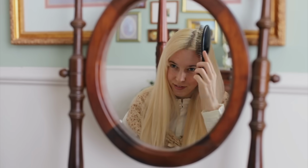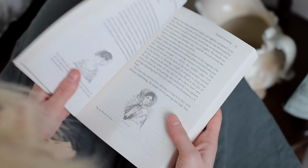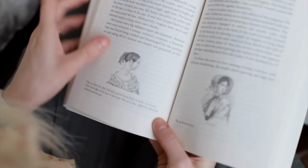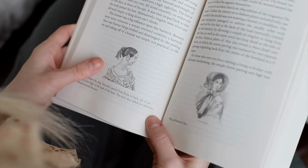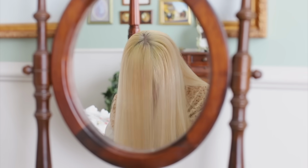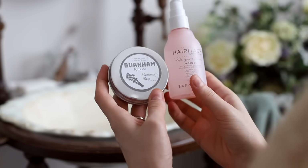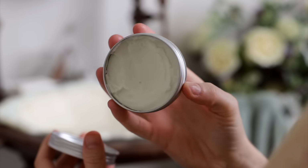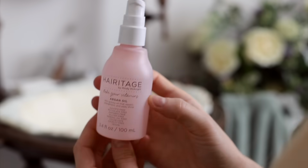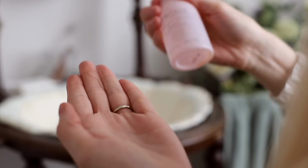Hairstyling was very important to Victorian women. When deciding what style I wanted to do, I referred to the book and chose one of the illustrations, and then I also found another image online and decided to do a mixture between the two. I knew that I would need a center part and some hair products to get me started, and in the Victorian era, hair oils were something between a conditioner and a lotion for frizz control. I used some hair oil to prep my hair before styling.